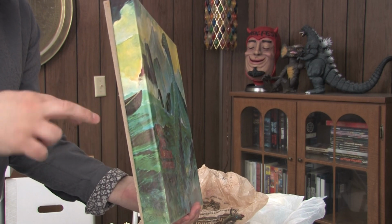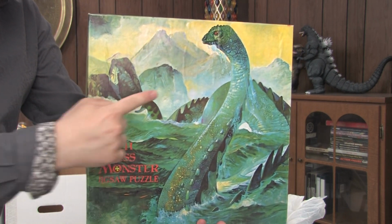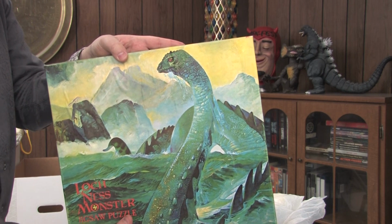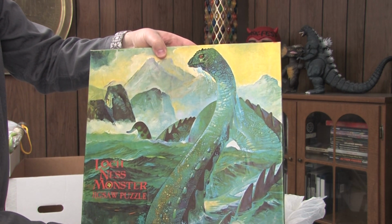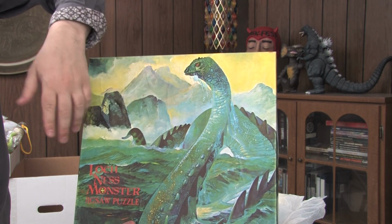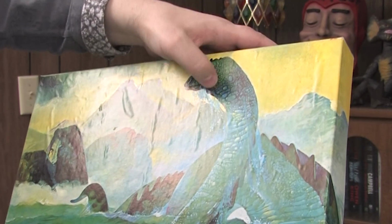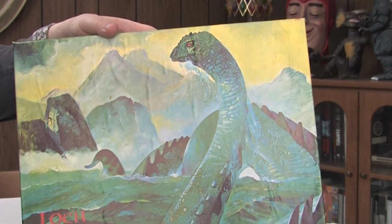So this boat has two guys in it, and they're over here, and they're looking at this coming up out of the water. It's a really nightmarish, but also wondrous, dreamlike image. And I just like how it just goes on and on forever. Here's its tail here. It's this ridiculously huge thing. It's kind of bubbling here. Don't want to have it under these hot lights too long.